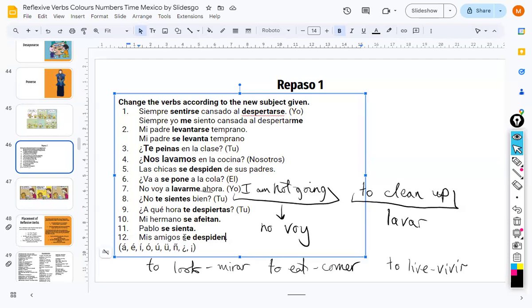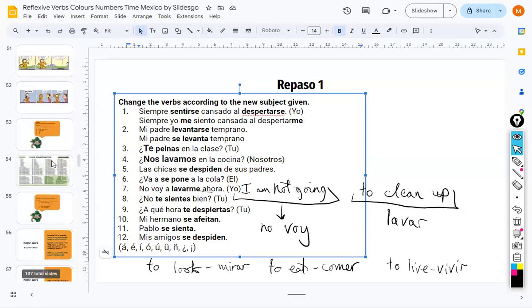Okay, any questions? Any concerns? I'm just gonna go to the homework quickly and come back to this slide because I know some people are probably still writing, right?